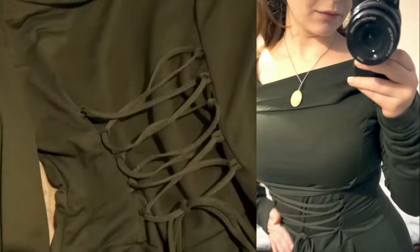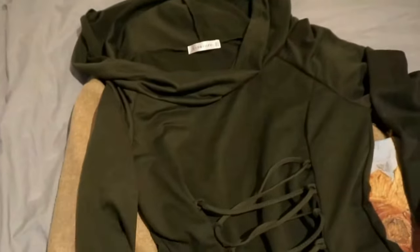I really like the detailing here on the waist. It's got the same detailing on the back. It gives me great waist definition. I love that. It's just a pity about the fabric, but I spent my money on it. It is what it is. I'm wearing it and I'm keeping it until it bursts apart, I guess.